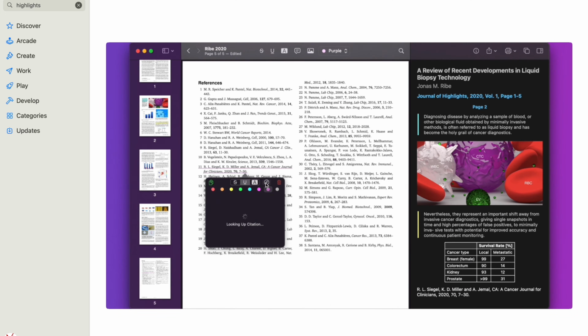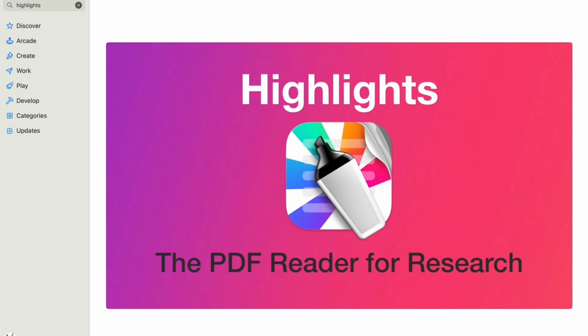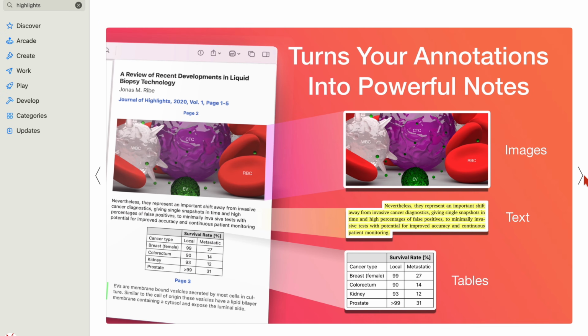So if you use Highlights, let us know if you've had any trouble when you didn't pay for the subscription, if you stop paying. We'll only find out about this at the end of 2025, so we'll update you guys then.